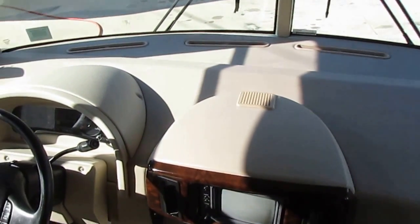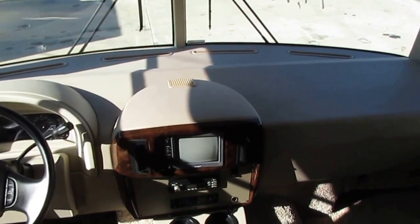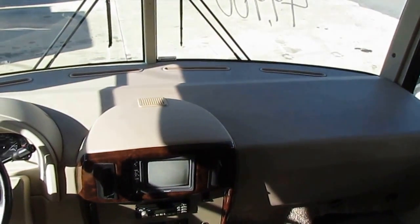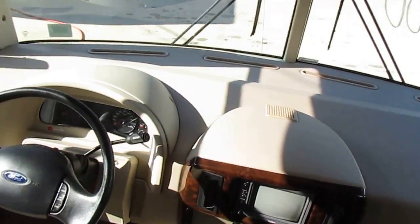I had the generator running, but the fuel level got too low. But the generator ran for about 30 minutes. I'm going to put some fuel in it after the video. So that does work. I guarantee you that generator works. Our RV techs are going to go through it. We're going to make sure the roof airs work, which they do. I've got it plugged into 110 right now.